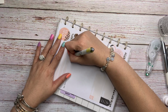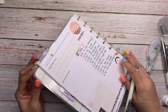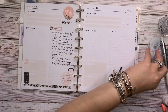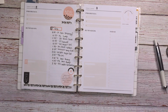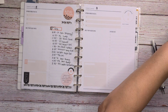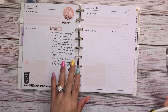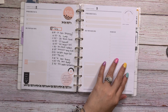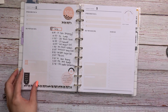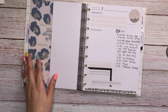Here are my calls. And I decided not to do until Friday for the simple fact that my week changes so quickly sometimes. And I don't want to have to do a lot of whiting out. So I'm going to just do Monday and Tuesday. And then on Tuesday, I will do Wednesday, Thursday, and Friday. Do the last 3 days of the week. But that is pretty much how it's going to go.